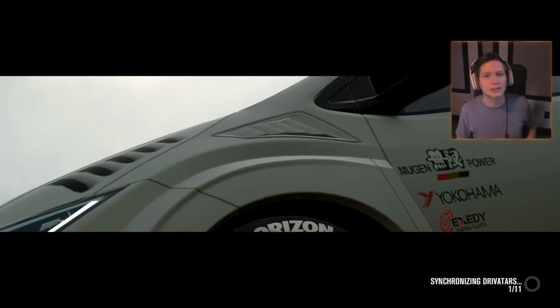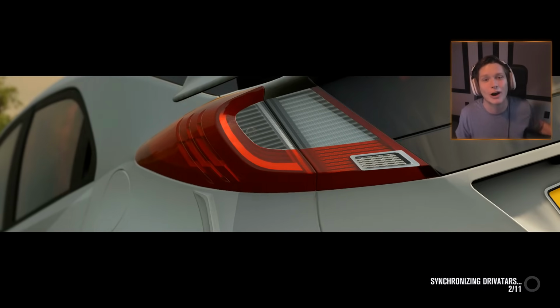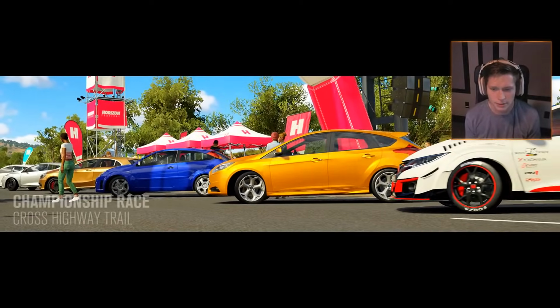So we're going to do the first 2 events with it front-wheel drive like it is here. Then we're going to take it back to the shop. We're going to make it all-wheel drive. And we're going to make this thing a bat out of hell in terms of acceleration. It's going to be a lot of fun. We'll be able to mix it up a little bit. It's going to be good stuff. So here we go, guys. First race of 4. Let's see what we've got going on.